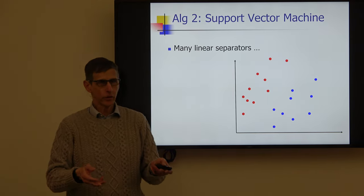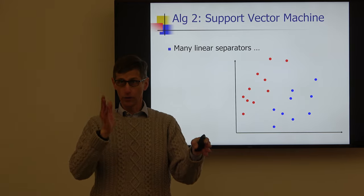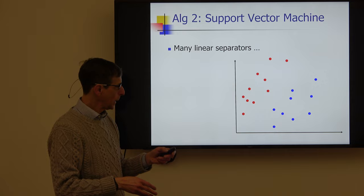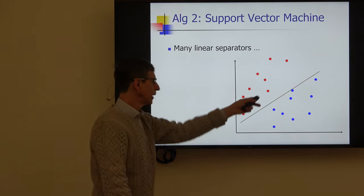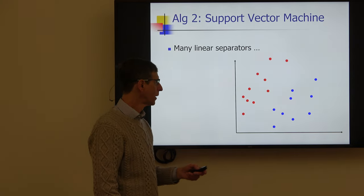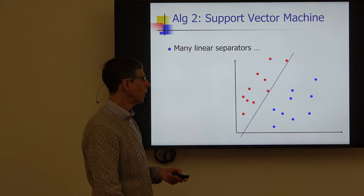So there are lots of tools for doing it. One is called the support vector machine, which tries to find the weights, and find the line that goes through these points. Given this picture here, you can imagine this is a linear separator. So red this side, blue that side. So is this. So is this. So are all of these qualified.